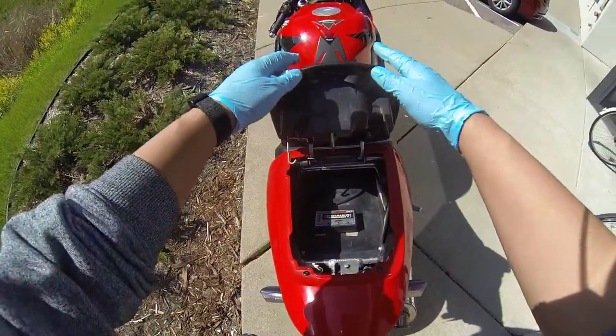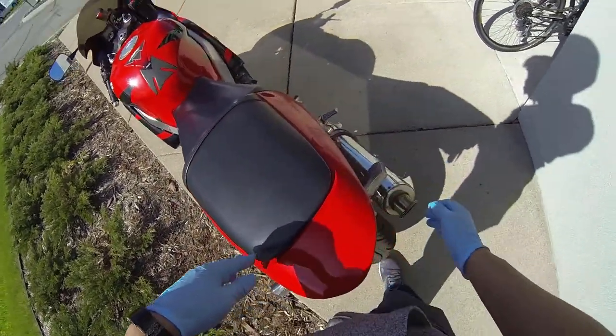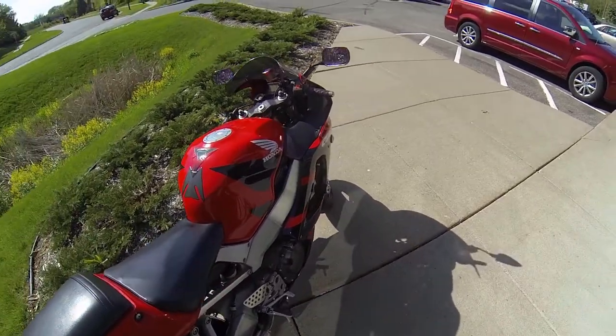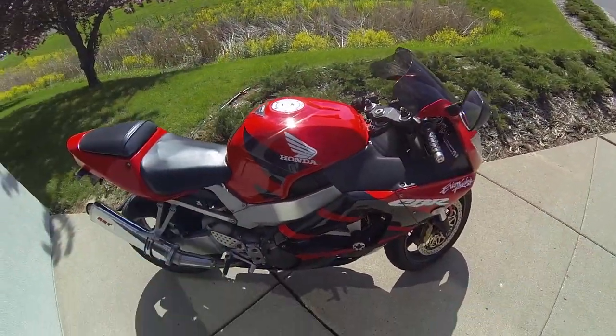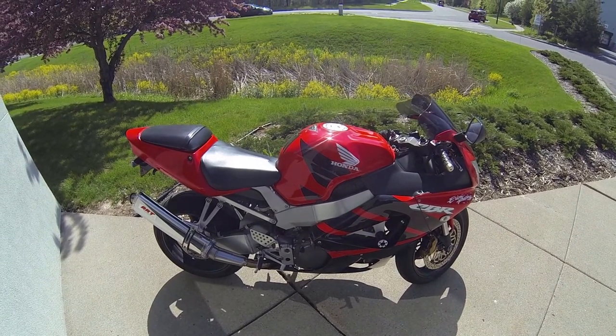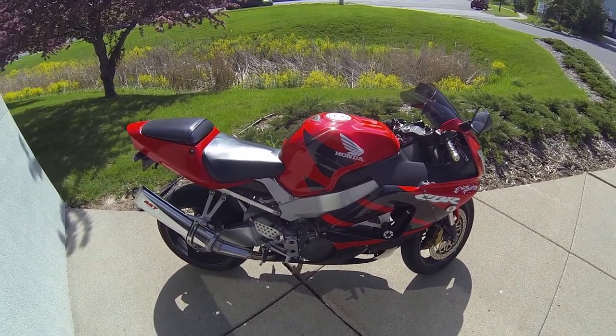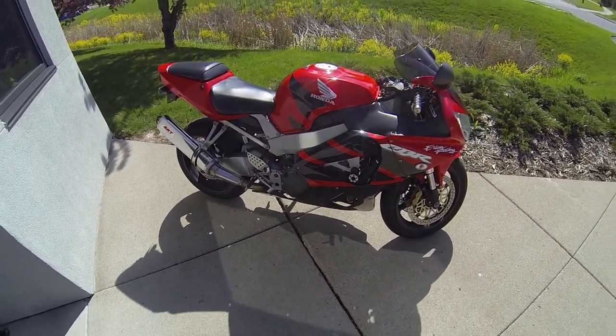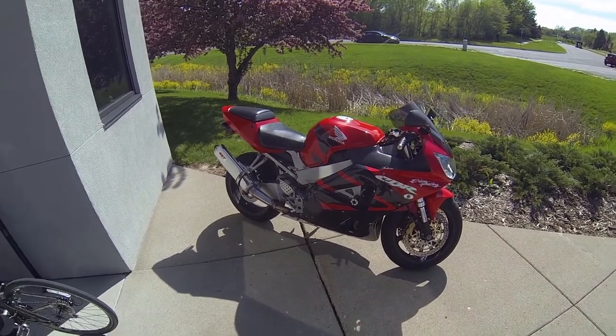Power Commander, and the power is just so linear. You just know what's gonna happen. When you ease onto that throttle, you just know. Nothing jerky, nothing surprising. It's just so smooth. It's a great bike. I got it for a great deal. Couldn't be happier.